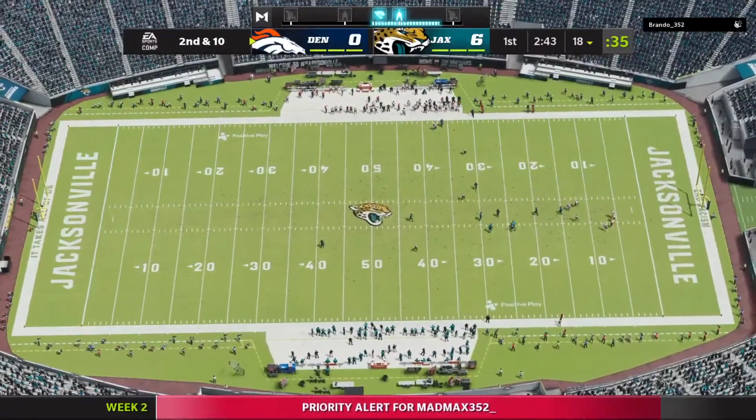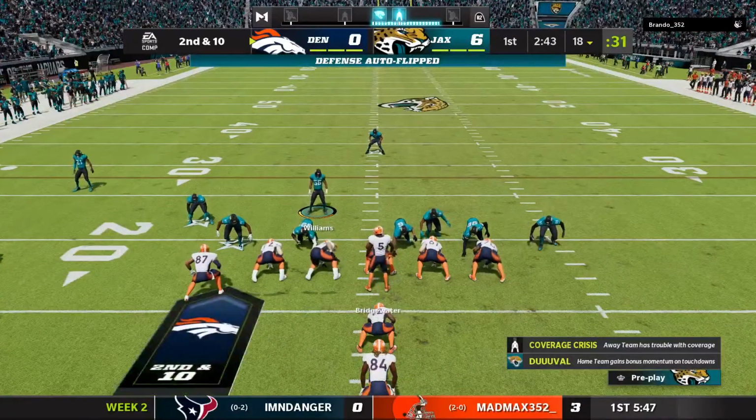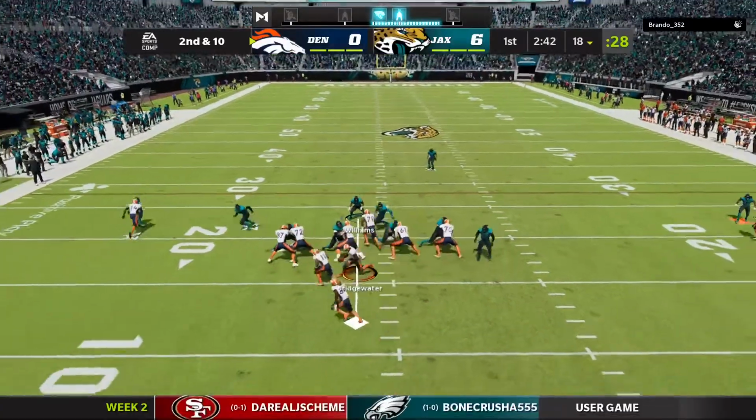Coaches, that's all they talk about, turnovers, right? Minimizing those and maximizing opportunities. So after the incompletion on first, now 2nd and 10.